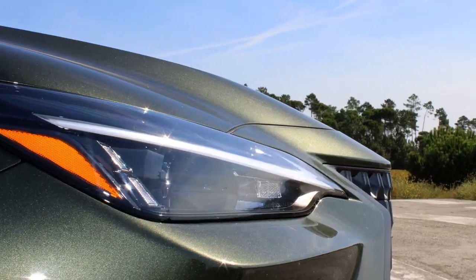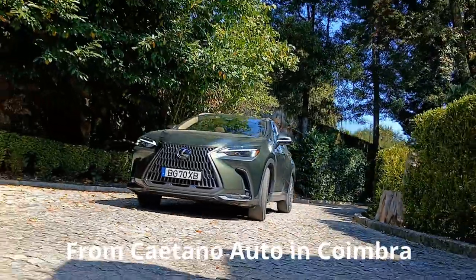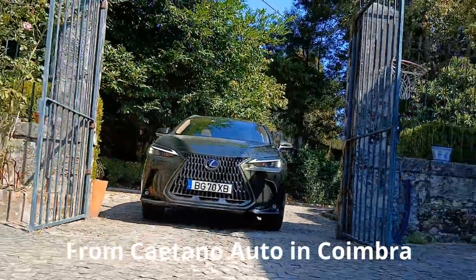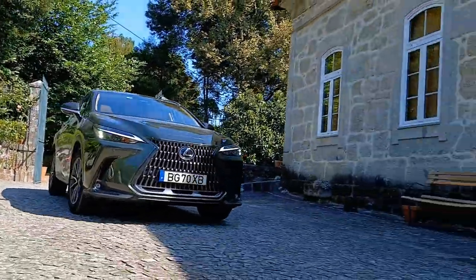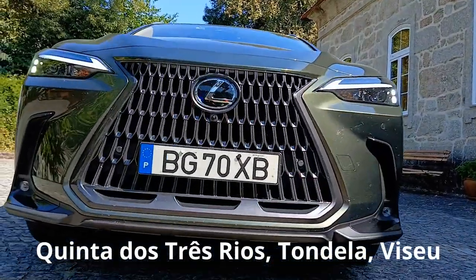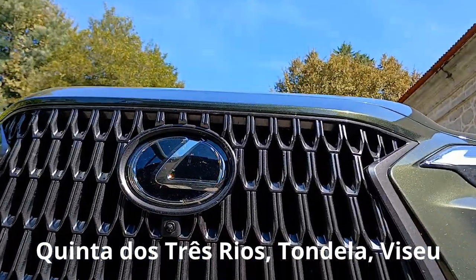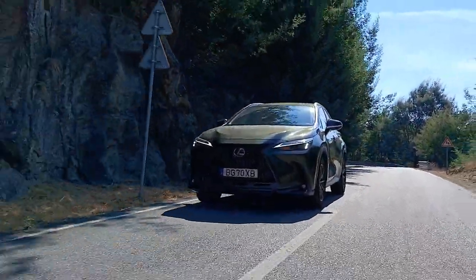A very beautiful Friday evening here in central Portugal. We've picked up the Lexus from Caetano in Coimbra, and we're going to Viseu to see Hugh, and this is the right car for that property, isn't it? To arrive at Hugh's wonderful premises in a car like this, it's just what you need. It's just a shame that you're a male and not a female. I could impress. None taken.